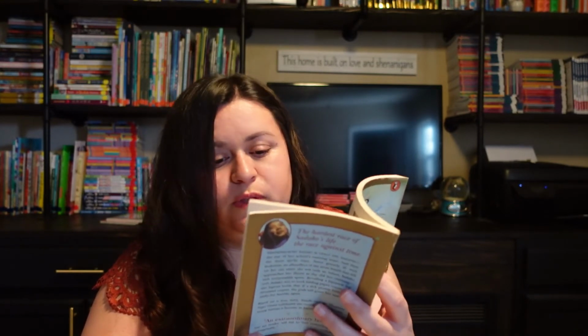I read this one to my older daughter and my sister. My sister was here when I was reading this, and we read this in one sitting. It is a shorter book, but this one was extremely... I mean, they're all sad, right? It's all about really sad stuff, but this one is only 63 pages. I cried the entire time reading this book.